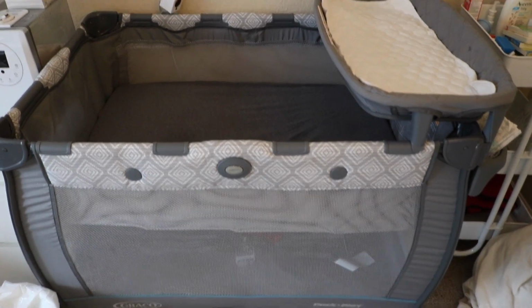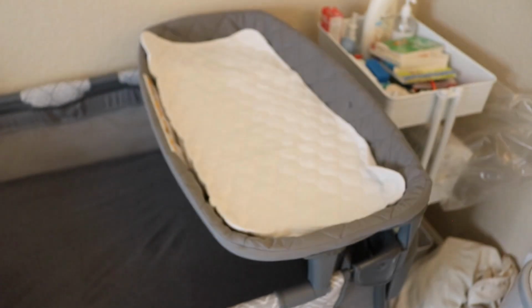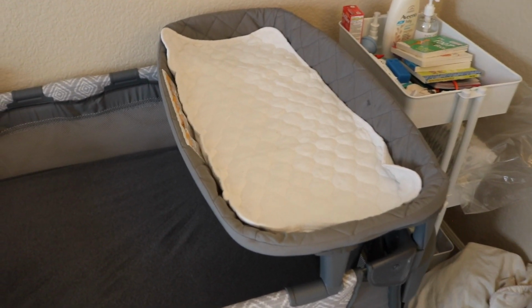And I like that mine was like a 4-in-1, and it has a bassinet insert on top where they sleep until they're about 15 pounds, and then you remove the bassinet insert and put it on the bottom, and then they sleep in that as their crib. So this thing will serve me for at least a few years until I get them the toddler bed.